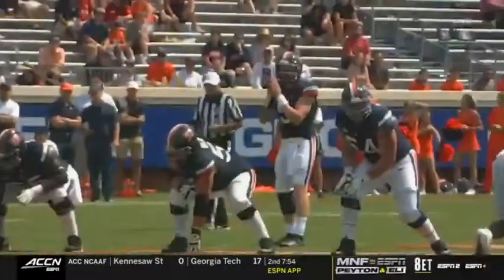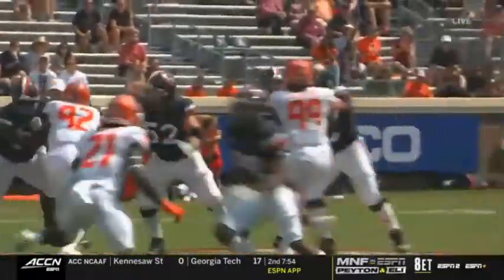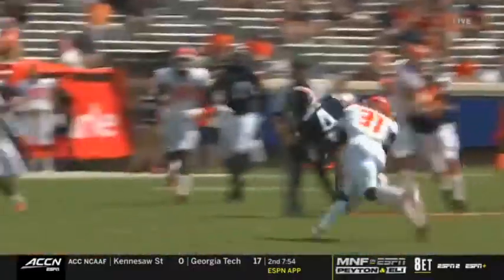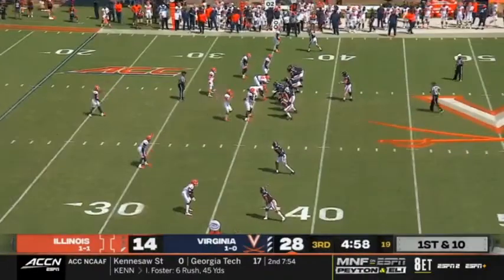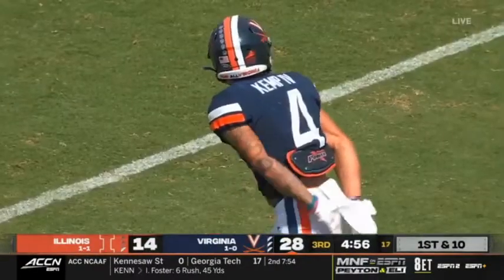Armstrong, I mean, this is the ease in which he throws this football. The tight release that he has, it's an improvement even from last week. He's tightened up the timing in that release. Great job picking up the first.